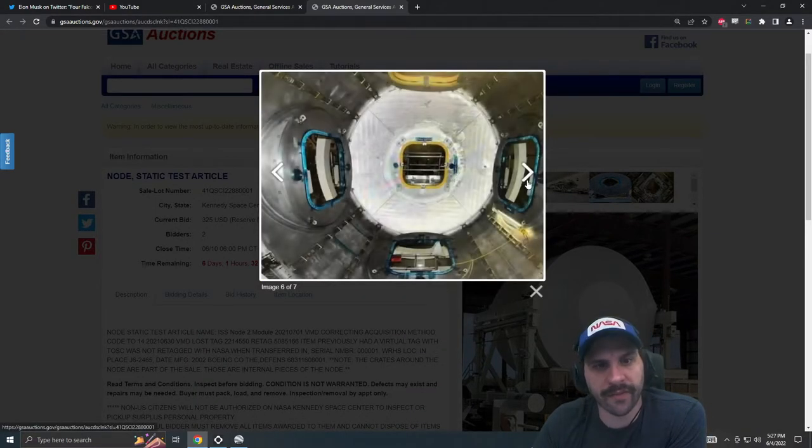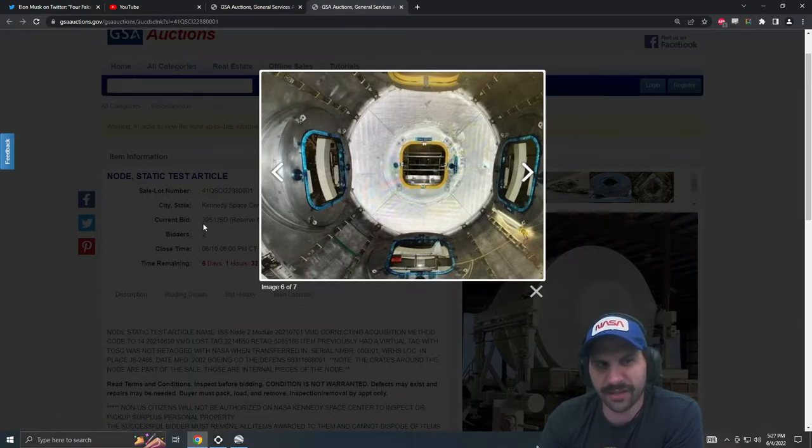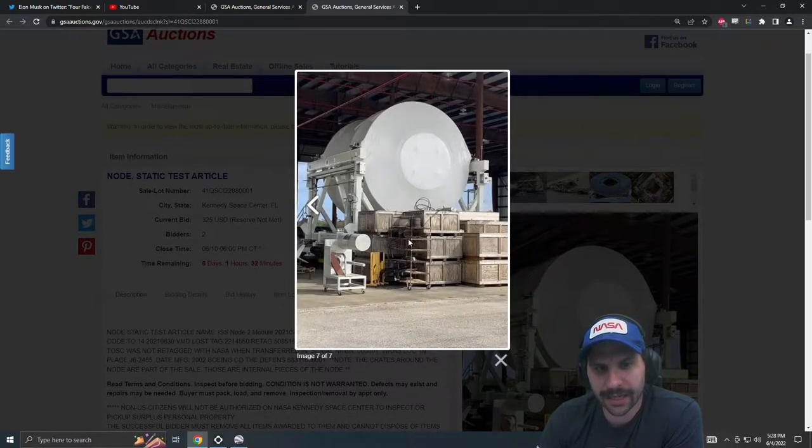This came up on Gov Auctions, guys, for the people that haven't looked. This is a static test article, which is basically a module that they just never launch into space. They use it for testing. It's on GSA auctions for $300. Now, there is a reserve, so I don't know how far we're going to get.